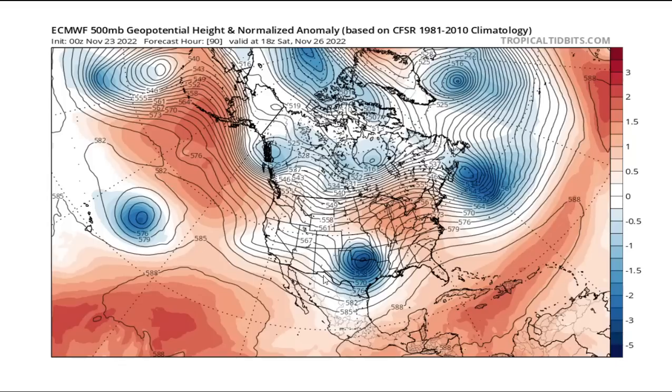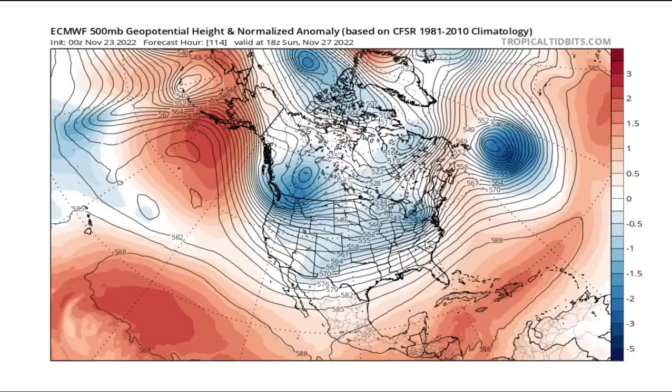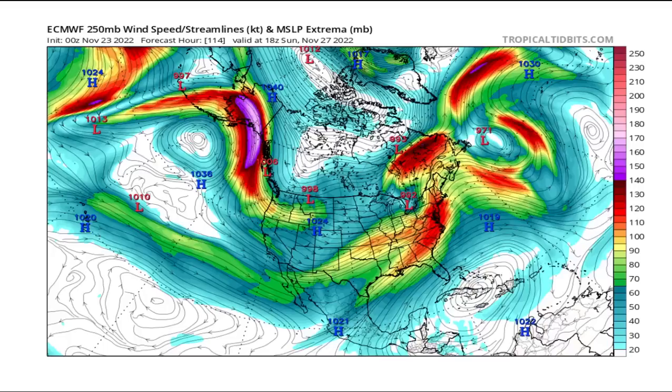That means some heavier snowfall on the system's backside will have more time to accumulate. We have more severe weather on the leading edge of that system. But as we go into Sunday, that system will finally lift its way up the east coast toward the northeast, and we'll say goodbye to the first system as we head in towards late this weekend on your Sunday, November 27th. Again, as we move into that Sunday time frame, we're going to kind of reload the atmosphere.